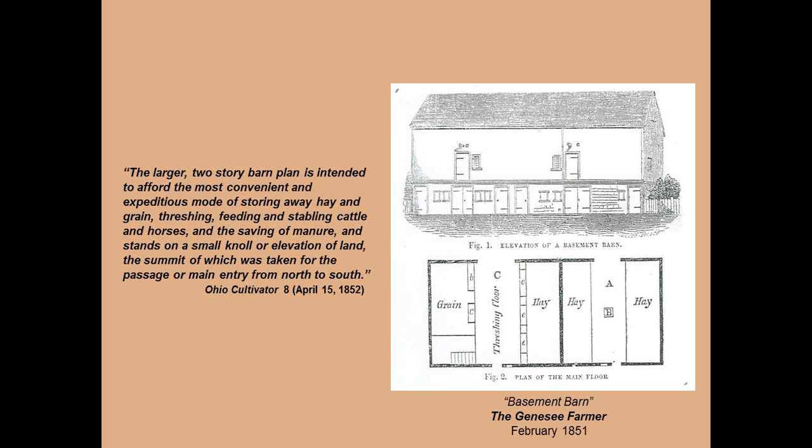The basement barn here is seen in the Genesee Farmer, which is upstate New York. The Genesee Valley, some of you may know, was one of the original wheat belts in the country, very rich area. This also was a key area for the construction of the Erie Canal as a way of exporting all the grain from the Genesee Valley and moving it west to Buffalo, and then either going to Minneapolis and other places along the Great Lakes. But this is a very important barn type in Ohio.